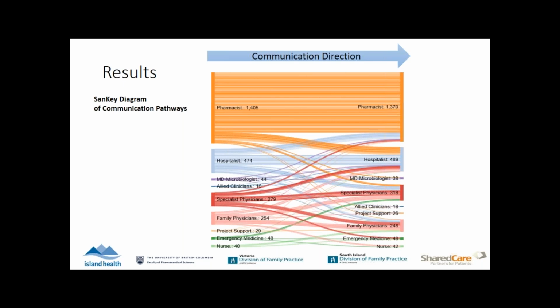This is a Sankey diagram, and on the left you'll see this is where the messages started from, and on the right is where the messages went. It's very hard to do this research, and there's positive data out there, but what we found is that pharmacists were talking to pharmacists about this. Like, this is 3 years ago when we started this project.